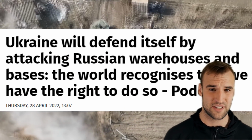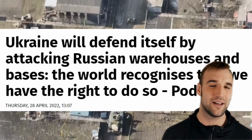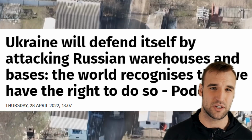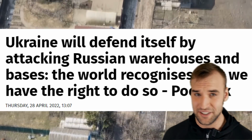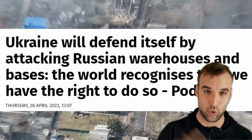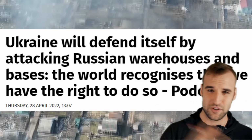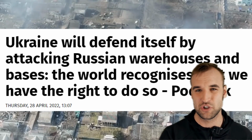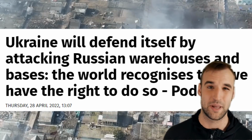One of the presidential staff members of Zelensky has announced that Ukraine will be attacking targets in Russia, and they have the right to do so. The United States and the United Kingdom have actually acknowledged the Ukrainian right to attack Russia. See, Russia thought that the Western powers would never allow their weapons to be used outside Ukraine, but they were wrong. Ukraine is stepping up now.